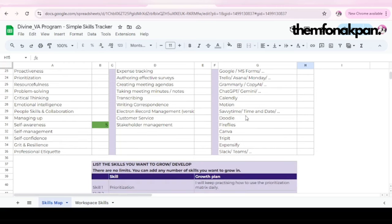For me, I didn't know what Doodle was. So here I had one. I didn't know what Fireflies was. So here I had one. All right. What else? I didn't know what Motion was. So here I had one. So as I said earlier, be sincere with yourself. I didn't tell myself, well, let me just Google it and add 5. No, I didn't do that.